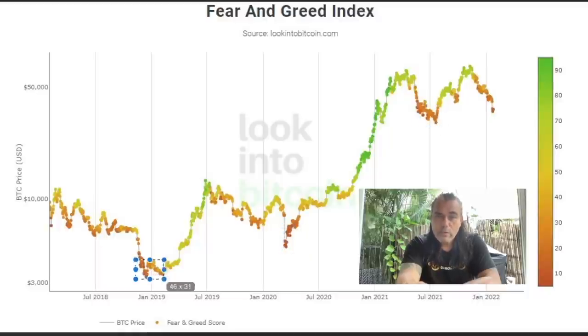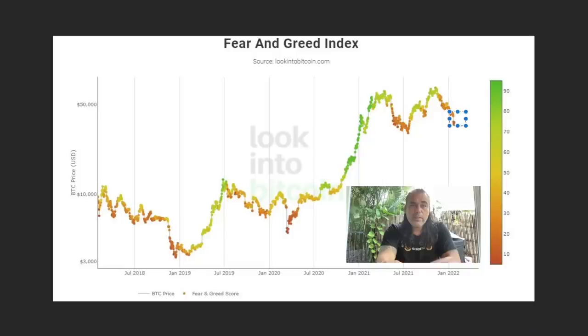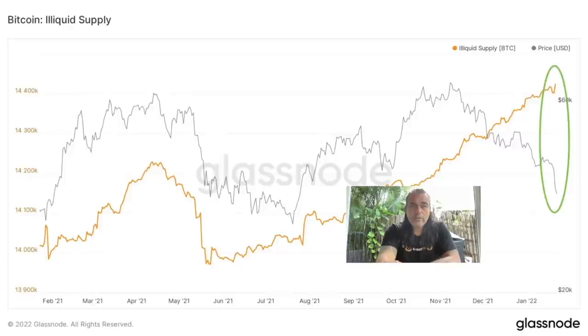Every time where you look at this chart, and now we are in these red dots. This is fear. We are at 11 or 12 at the moment. These are the moments you buy. You feel fearful, but you become greedy and you buy. Not the other way around, okay? Hope that is clear.